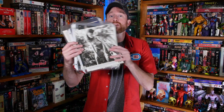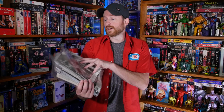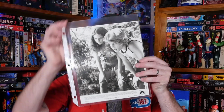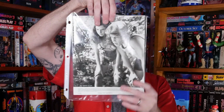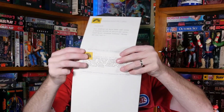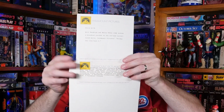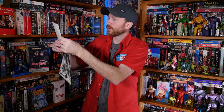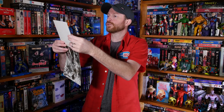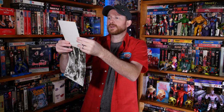Next up is all these film stills, these production stills that he sent me. Most of these are from Friday the 13th. Take a look at that. You can pull it out, and on the back of it has the description from Paramount. So this one is Bill Randolph and Marta Kober come across a bloody carcass in the all-new terror-laced movie Paramount Pictures Friday the 13th Part 2.